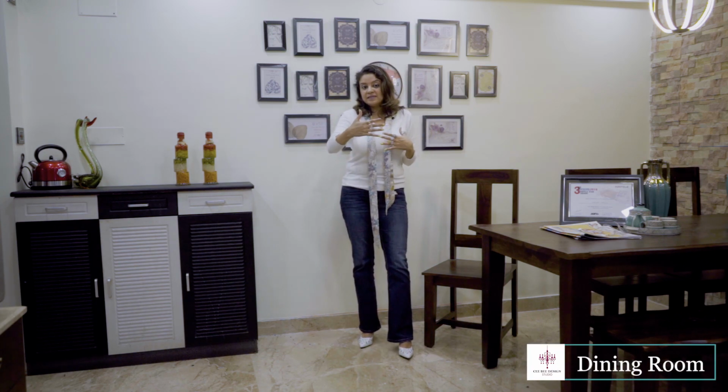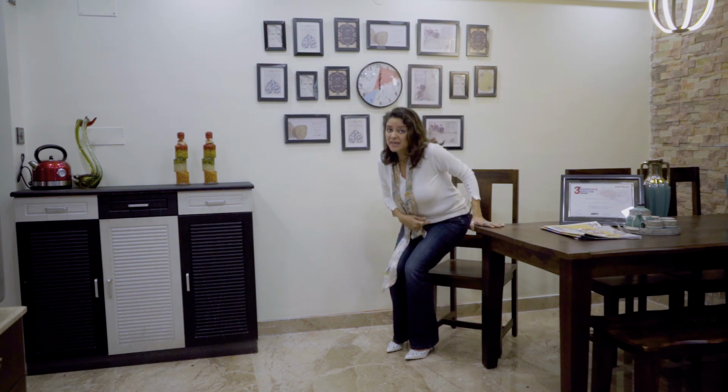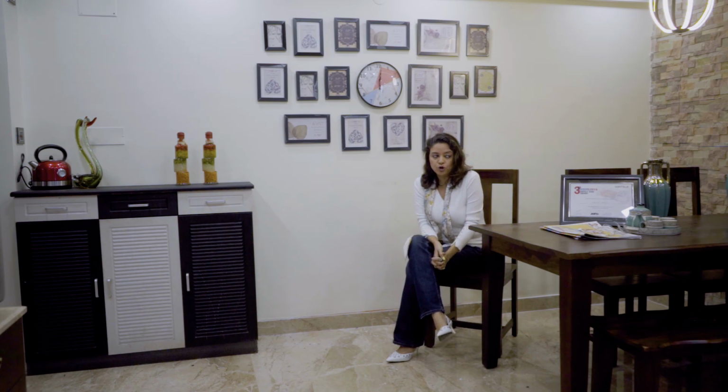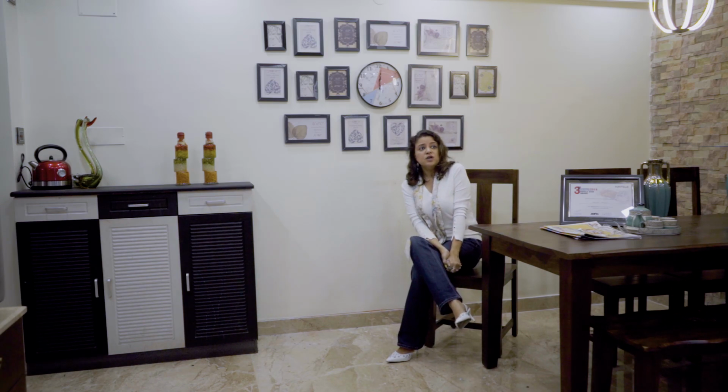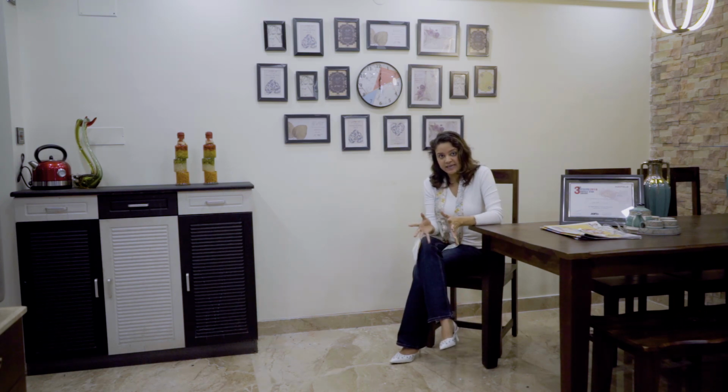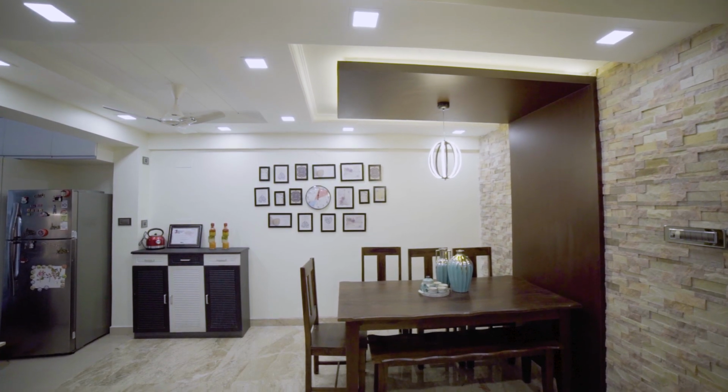So if you look at the layout of the property, the living and the dining is one open space. As you enter, behind the foyer, behind the wall that is, there is the dining area. Actually, I wouldn't say this is how it was meant to be. What we do is at an initial stage, we play with the layouts a lot. We have 3-4 different options. We work around them and see what works best. And in this case, we went with this layout.